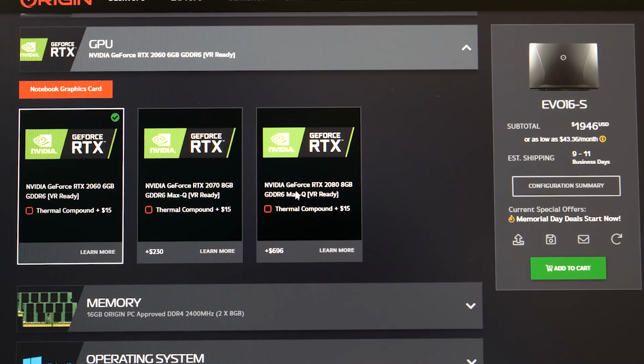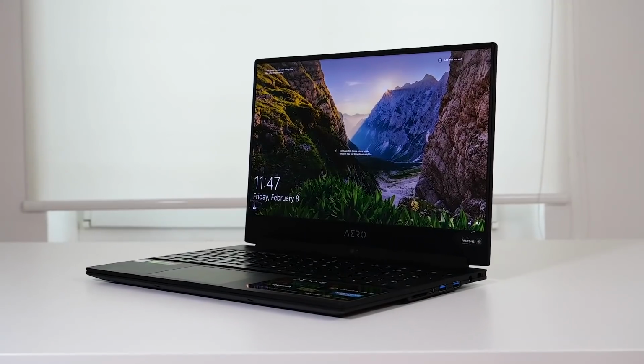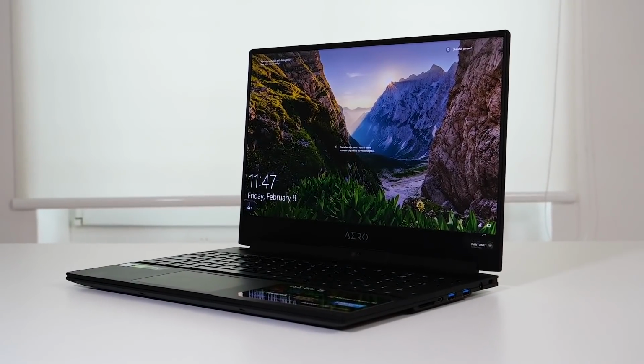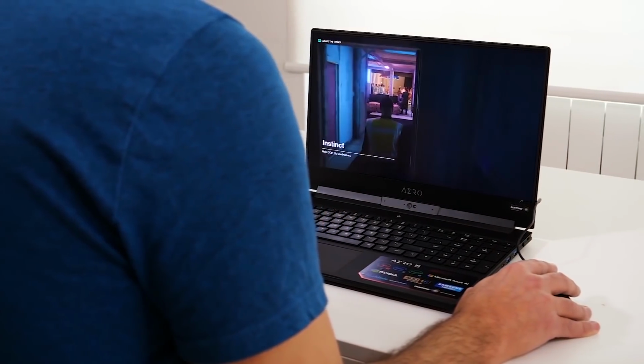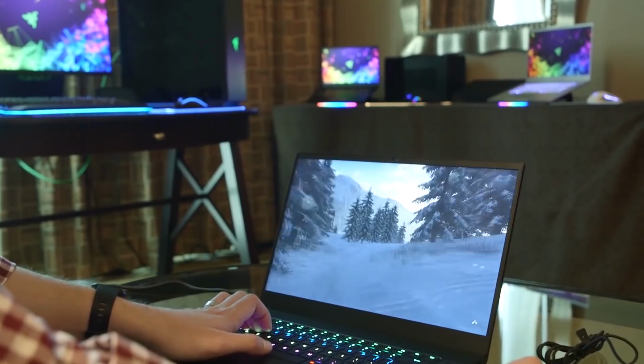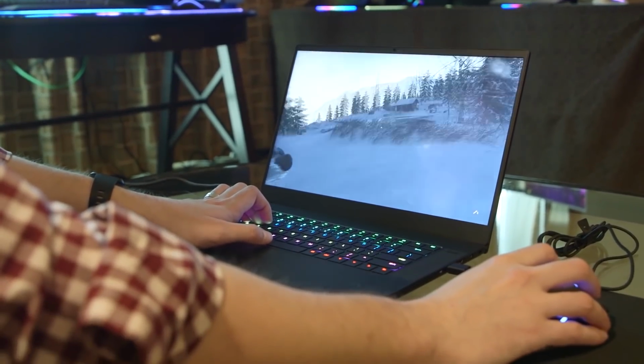The top-end configuration that I tested is priced at around $2,700. That compares to $3,600 for Gigabyte's Aero 15Y9, which does have better battery life, more storage, and a 4K screen. Meanwhile, Razer's 15-inch Blade is priced at around $3,000 for the same configuration.